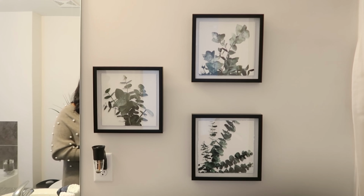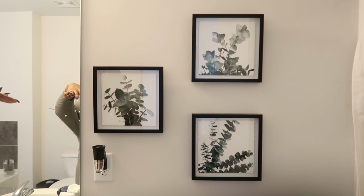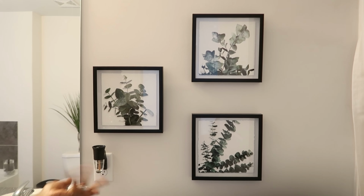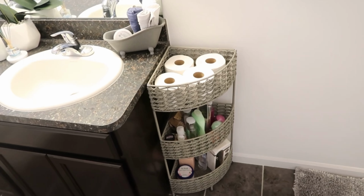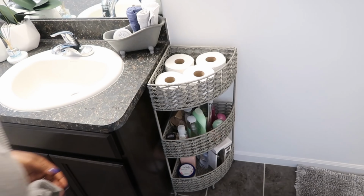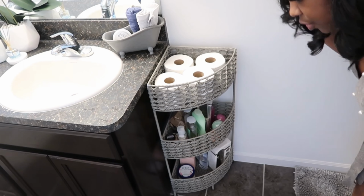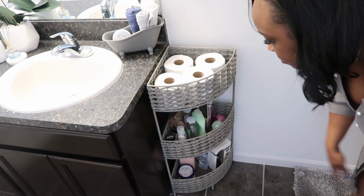And then I also have my little plug-in here that I need to refill, but I normally like to keep vanilla or coconut or something soft up here because it's connected to my bedroom. This is a display storage thing I found at Marshall's. I think it was maybe $30 or $40, not that expensive, but it was nice. I liked it, so I just picked it up, and it went with the gray and green vibes. So yeah, I picked that up.